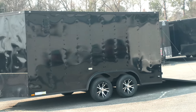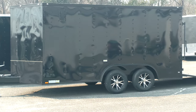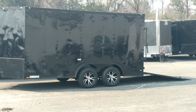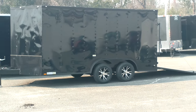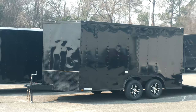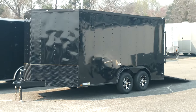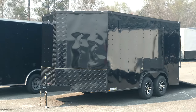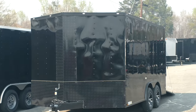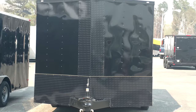So this is one of those trailers where, if you just need the width and height and everything, but that length just isn't that big an issue for you, this is it. This is the one. This is our blacked out version of it, 8.5 by 14. And it's a sharp looking trailer on top of that, y'all. Y'all know that. So blacked out, custom lights, custom wheels, black trim.